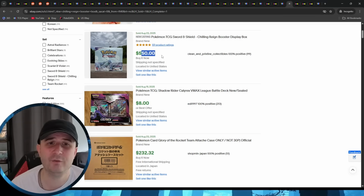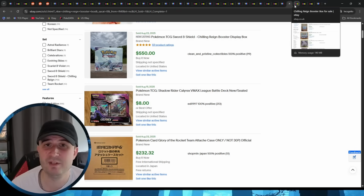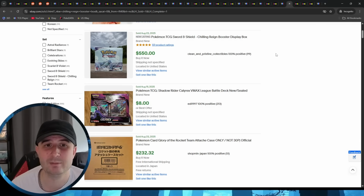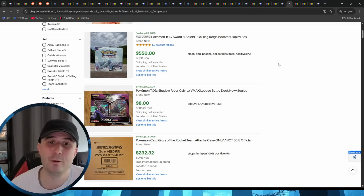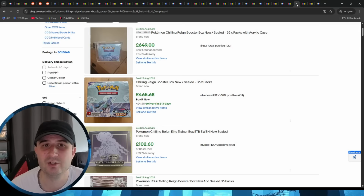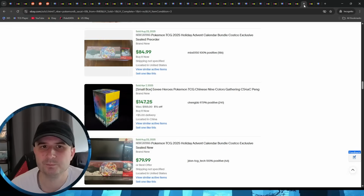Last sold in the US, $550. New listing, bought out straight away. Looks like all these main boxes are going to $1,000 a box, to be honest. Definitely Fusion, definitely Lost, Brilliant Stars, Silver and Chilling. Give it enough time, I think they probably will get up to that $1,000 range. Last sold in the UK, £465.